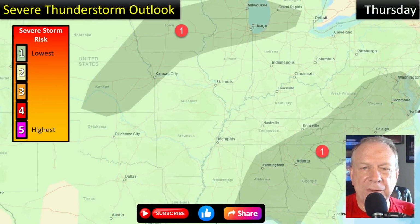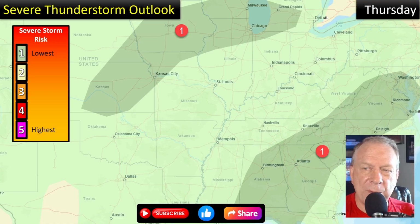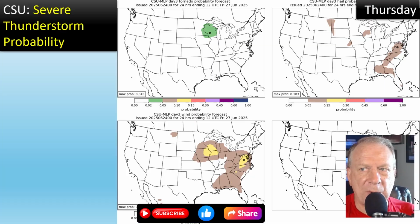Taking a look at finally Thursday, the whole system kind of weakens a little bit. So level 1, so that's just kind of a marginal risk of severe weather in those areas, so nothing to get too concerned about. And when you're 3 days out, there will be room for tweaking, and there might be an area that gets a slight risk category, but I don't think it's going much above that.